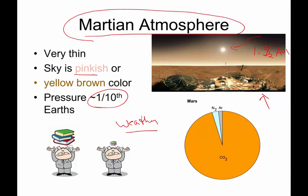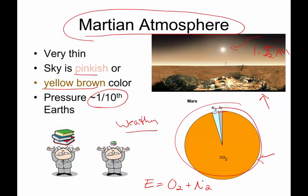Mars has a pinkish or yellowy brown color to its atmosphere, due to a great extent to the fact that it is mostly carbon dioxide, with a little nitrogen and a little argon. Earth, of course, is mostly oxygen and nitrogen. So a very different chemical composition is giving us very different colors.